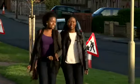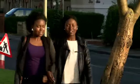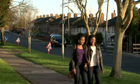For Rufaro and Runyararo, there are many more advantages to being twins than disadvantages. Having a double wardrobe is great as a twin. One of the advantages about being a twin is getting to play tricks on people. When we were younger, we swapped classes a few times, which was interesting.